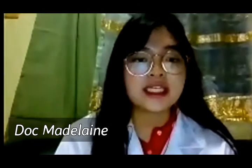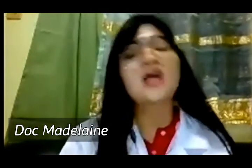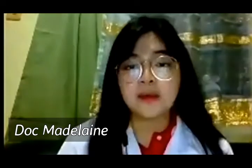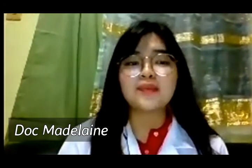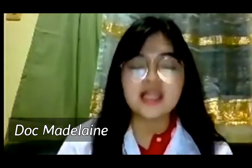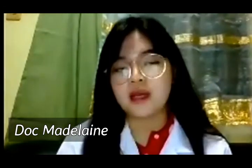So for the alternative medicine, the options can be herbal remedies. So like licorice, chamomile, ginger root, peppermint oil. These are sometimes used to ease the GERD. You can drink tea once every day. You can also put peppermint oil to ease your stomach problems.